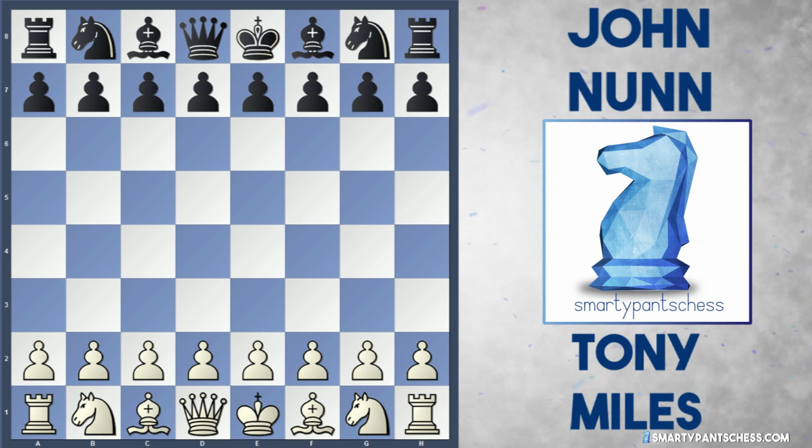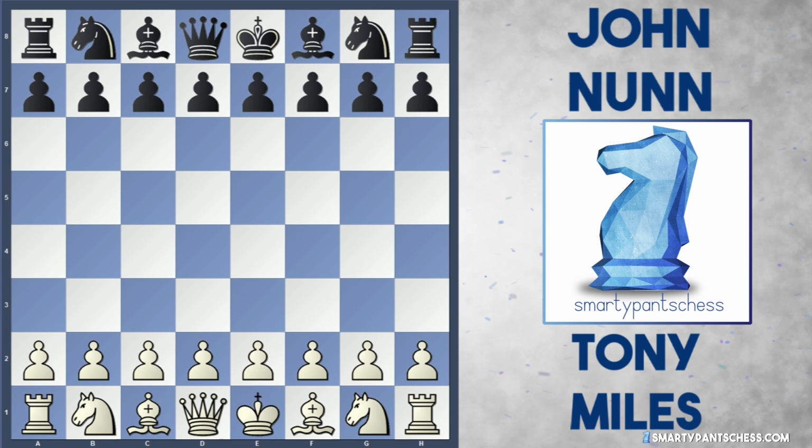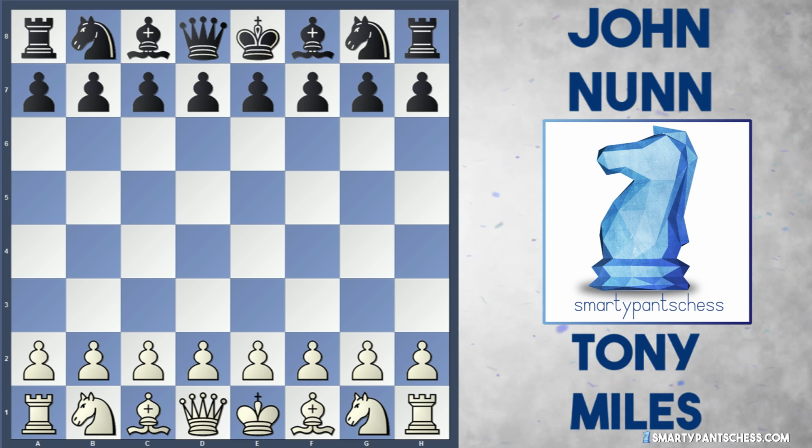And this is between Tony Miles and John Nunn, and this game was played in 1969 in the under-18 BCF championships. Now you all know Tony Miles is a great player, who was the first Englishman to actually get the Grandmaster title. And of course John Nunn is also a famous chess player, widely known for his problem-solving skills and his many books that he's published.